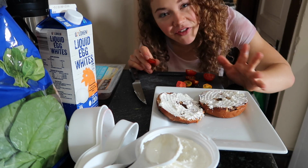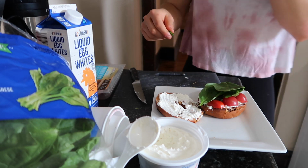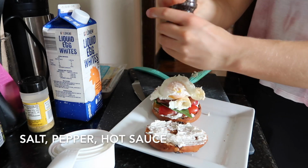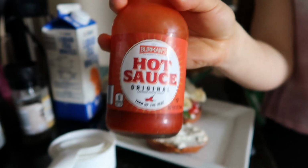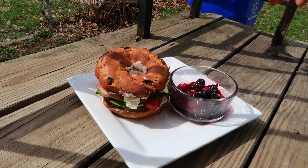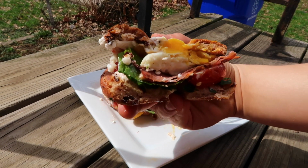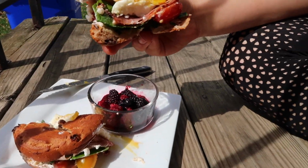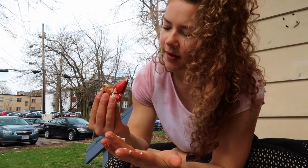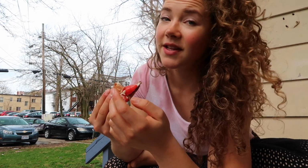Alright, now we basically just stick everything together. I'm gonna add salt and pepper on top of my eggs. A little too much cream cheese, maybe only 1 tablespoon. Also, a tomato just squirted on me, but this is bomb though.